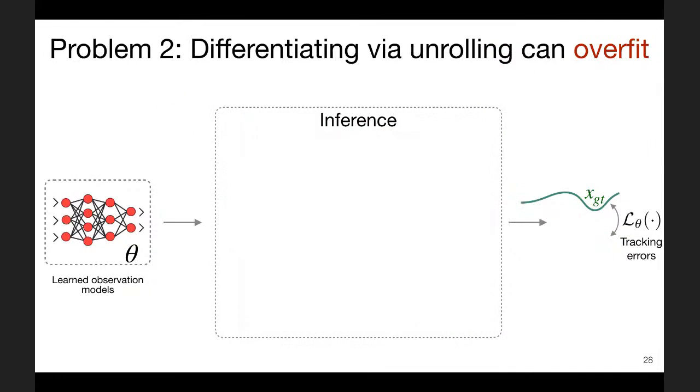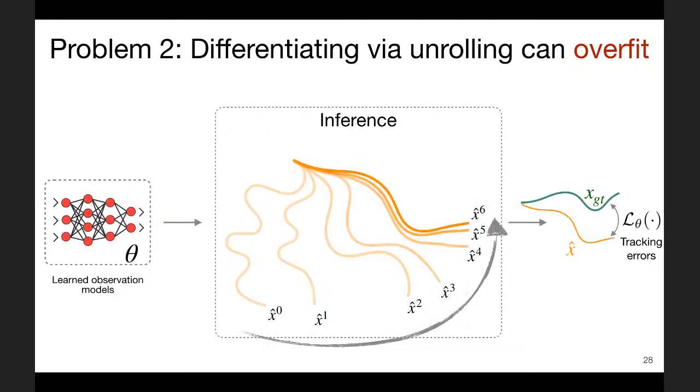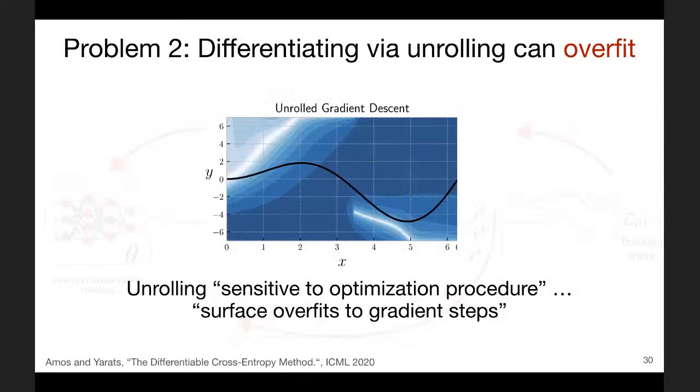A second problem is that even if one did want to differentiate through the nonlinear optimizer, one would typically have to do this by unrolling through successive optimization steps and then backpropagating gradients through this optimization procedure. However, training in this manner can have undesired effects. For example, prior work has shown instances where even though unrolling gradient descent drives training loss to 0, the resulting energy surface does not have a minima on the ground truth. In other words, the learned energy surface is sensitive to the optimization procedure used during training, for example, the number of unrolling steps or even the learning rate.